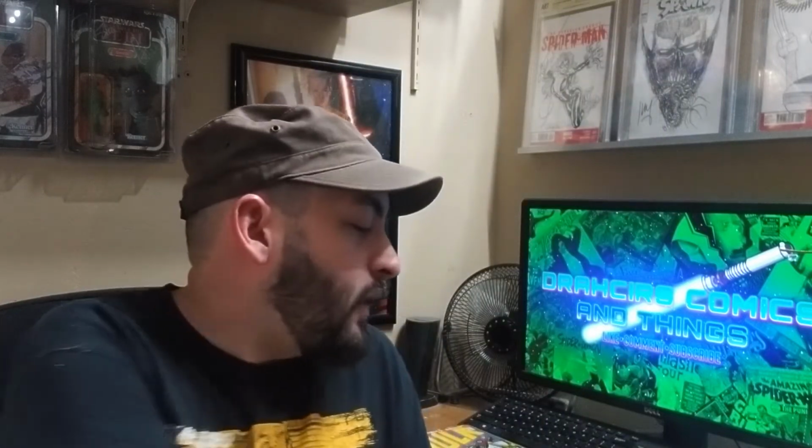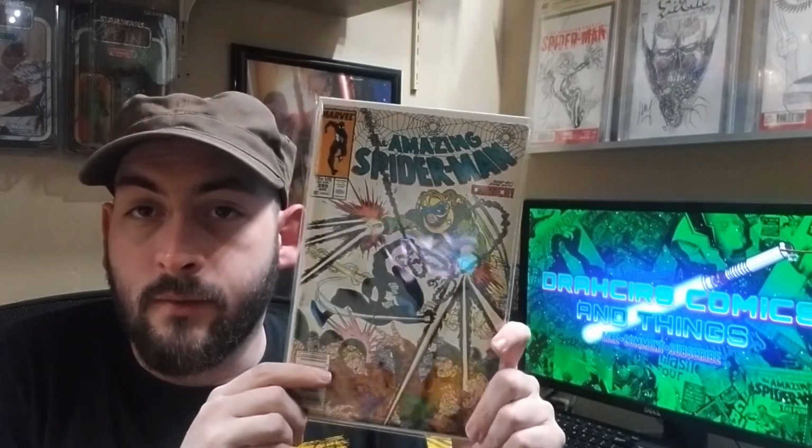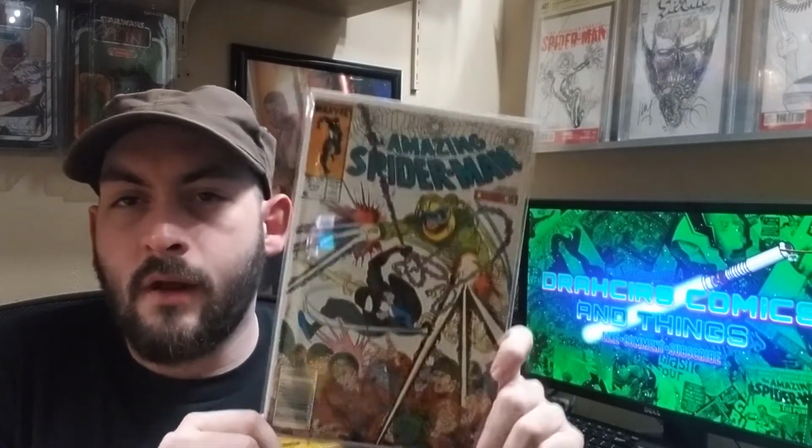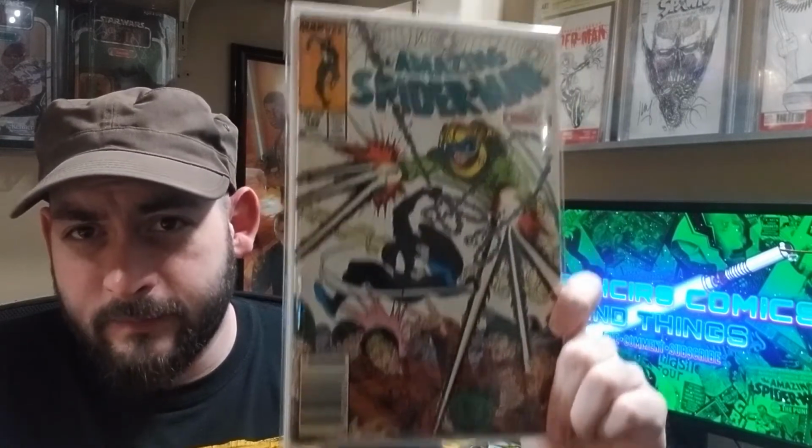The book I saw that made me pull the trigger on this $20 lot is this right here. Amazing Spider-Man number 299. First cameo of Eddie Brock, Venom, newsstand. It's not in super high grade, it's actually kind of a lower grade, but for all those books for 20 bucks, and the guy brought them to me, I didn't even go get them. He delivered. Very happy with that.